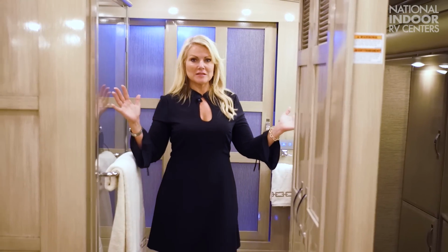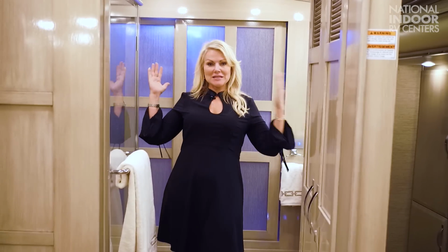I wanted to make sure that you knew that when your slides are in, you have to roll over your bed to get to this rear bathroom if you want to use it, but you have the full space available to you. None of the slides don't affect this rear bath at all. So just want to let you know that you've got this full bath if you're willing to roll over the bed. You've always got the half bath you can use, but this is another option as well.